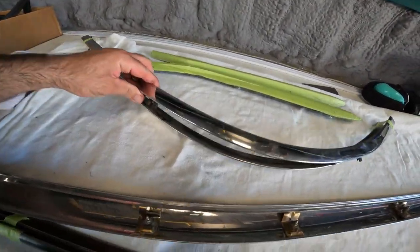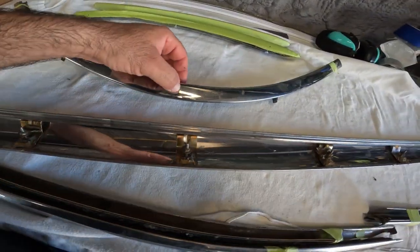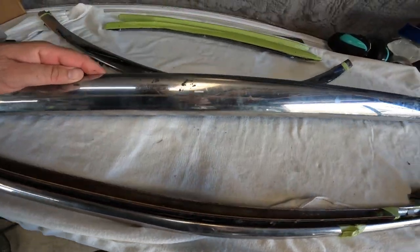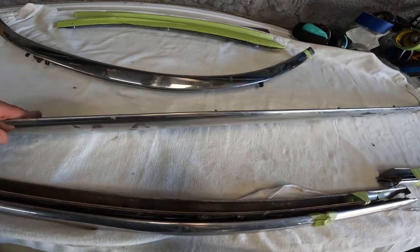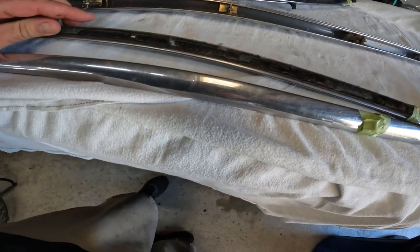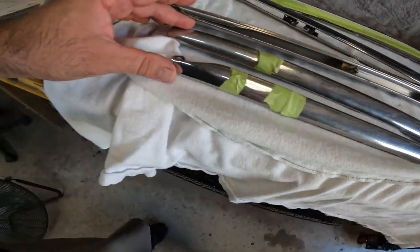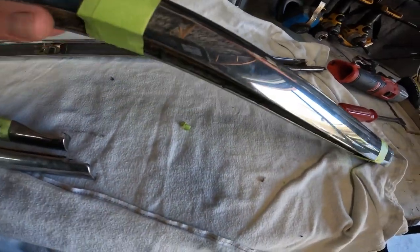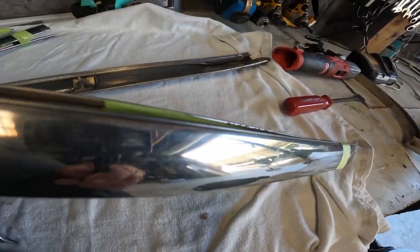We got the lower windshield, which has a couple dingers. It's got a nice one right there. The header, which is really nice, except it's just scratched. Door pieces are good, they're just dirty. I didn't see any dents on the door pieces. And quarter window pieces are good, just scratched as you can see.